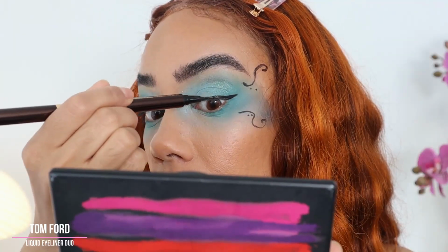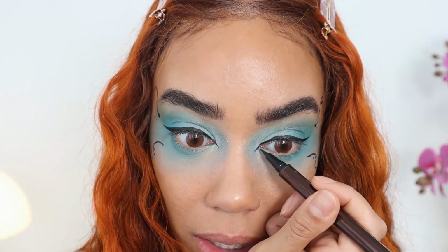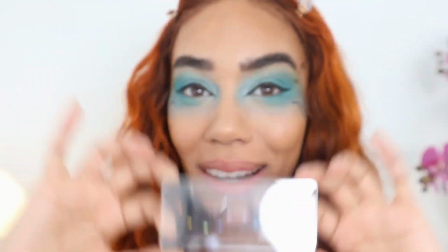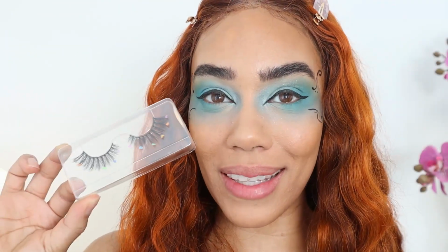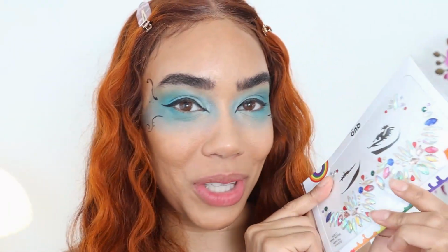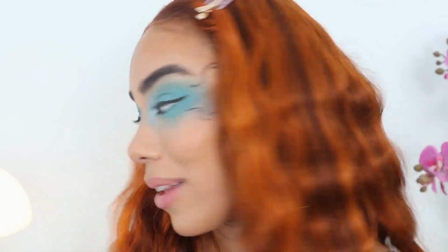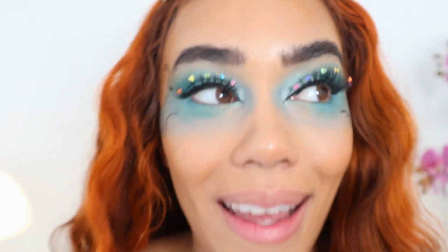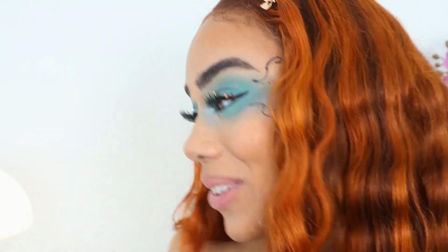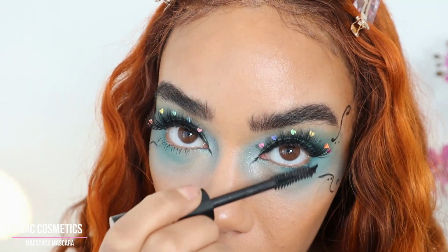I feel like eyeliner on the top of my eyes is a must, so let me go ahead and add a wing. I have these adorable little lashes here. How cute are they with the hearts on the end? So we need to put these on and then we'll add our finishing touches, which I think are gonna be some gems. But yeah, lashes first because these are gonna be killer. Tell me that these are not anything and everything that you've ever wanted in your life. These are doing it for me. I'm loving them. A little mascara on the bottom.